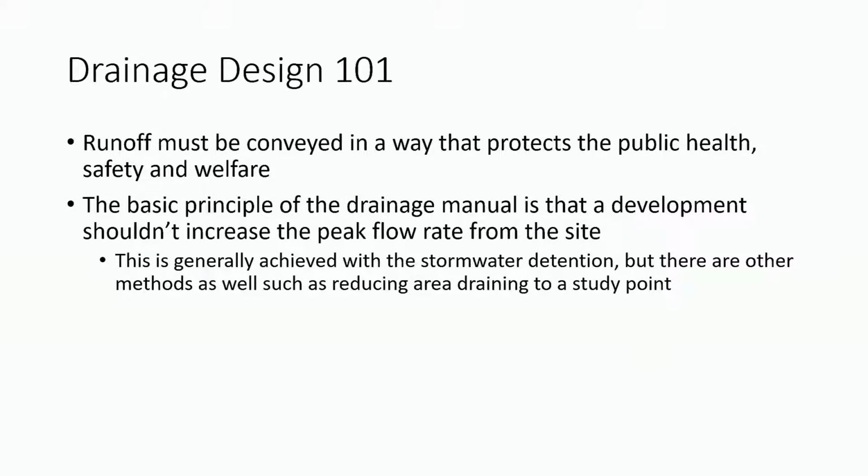So we're really looking at protecting the public health and safety and welfare with these projects. And so our goal is not to increase the peak flow. So if you have a driveway with a 24-inch pipe underneath it and your neighbor develops, our goal and what we target is for all that water to still drain under that 24-inch pipe when they're done. There are some ways to do that.